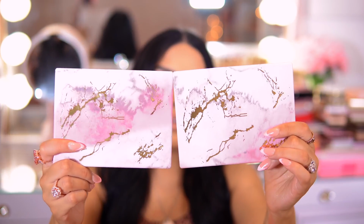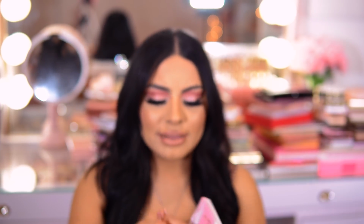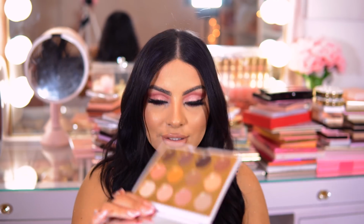Two MAC palettes that I will forever keep because the packaging is insanely gorgeous, and these are also not available anymore, and they are so pretty. I think one's actually a face palette. So this is the eye palette.